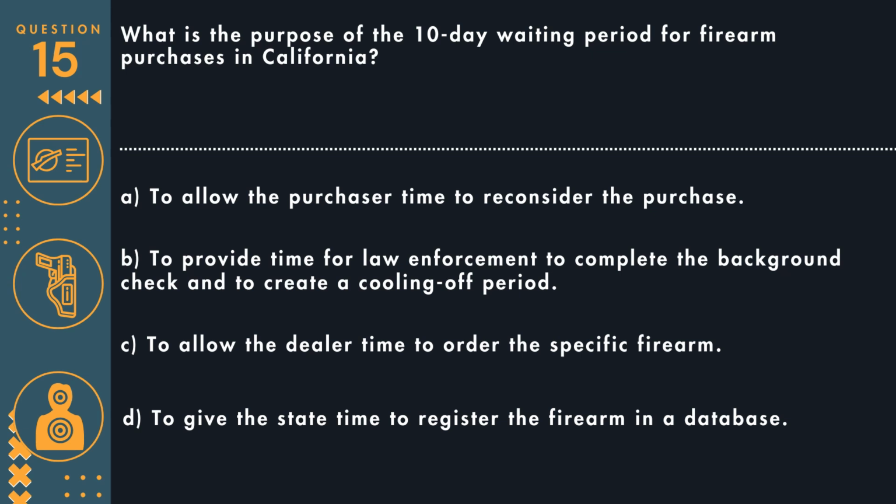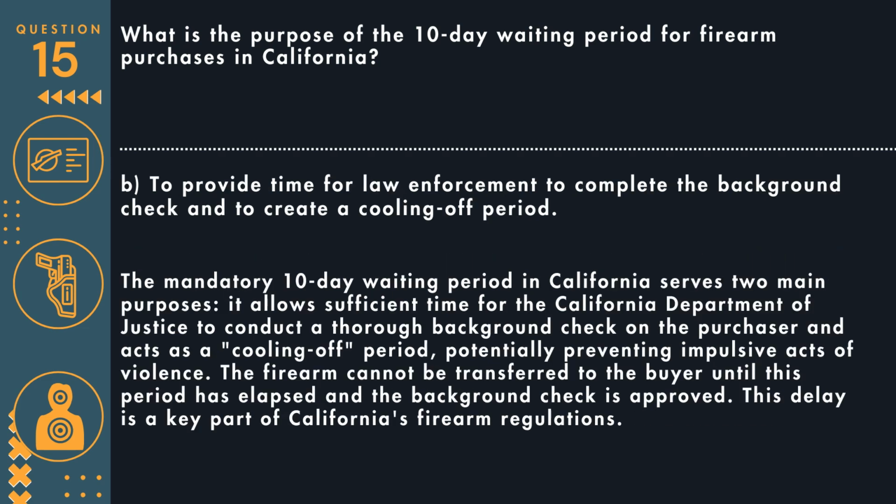Question 15. What is the purpose of the 10-day waiting period for firearm purchases in California? A. To allow the purchaser time to reconsider the purchase. B. To provide time for law enforcement to complete the background check and to create a cooling-off period. C. To allow the dealer time to order the specific firearm. D. To give the state time to register the firearm in a database. Answer: B. To provide time for law enforcement to complete the background check and to create a cooling-off period.